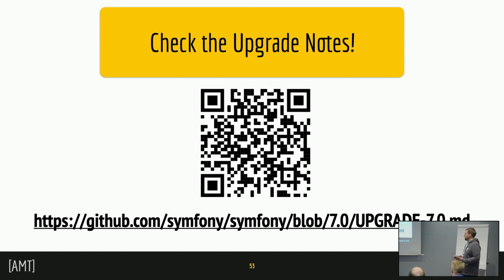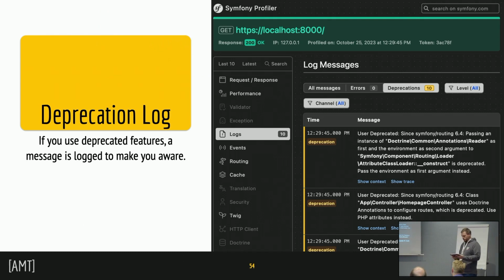Just look in there and you see, categorized by component, what we've changed there and what are the breaking changes. But nobody reads that, right? So if you want to check your application, then the first thing you can check is the deprecation log.